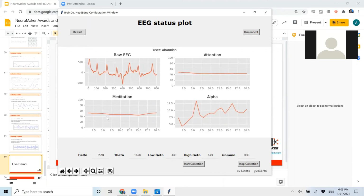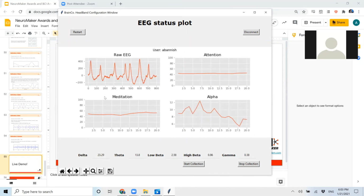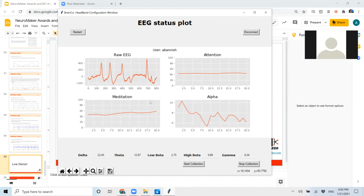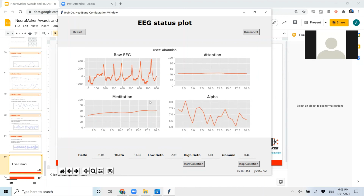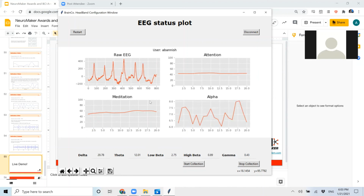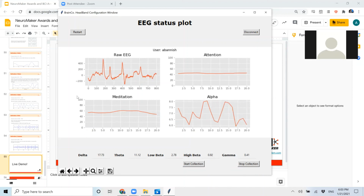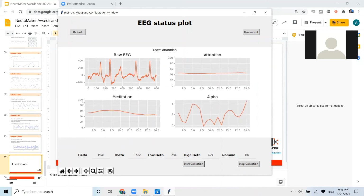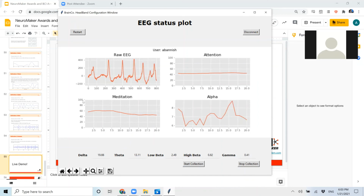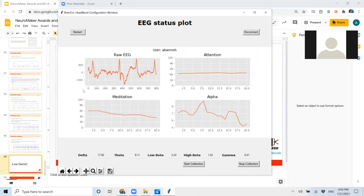Also, we have a pre-baked meditation activity, or a meditation algorithm. What this shows is how meditative you are, so how relaxed. How well are you able to clear out those things in your mind that you're trying to remove yourself from? Once again, it's from a scale of 0 to 100, and the typical band that a human is going to be in if you're just going about your daily life is between 35 and 65. So that's a quick look at all these different things.